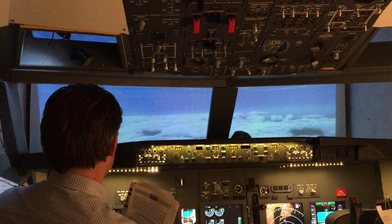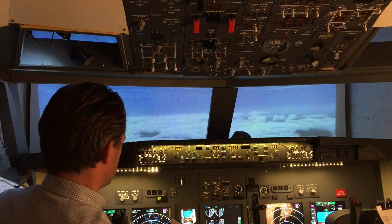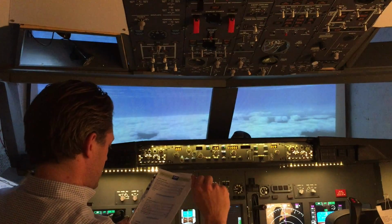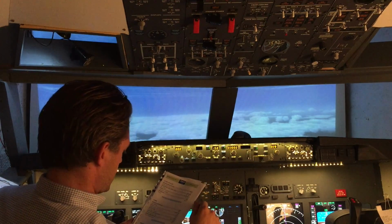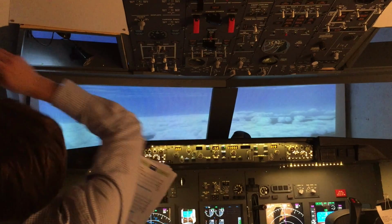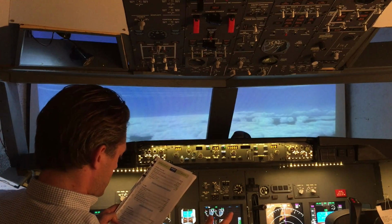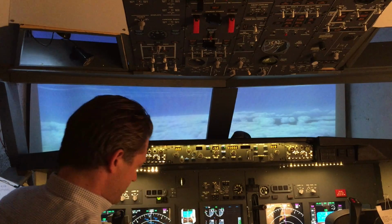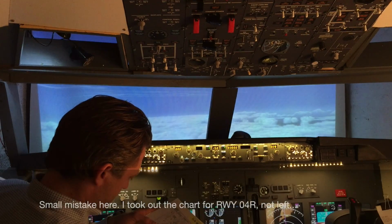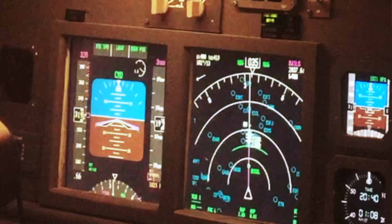Descent checklist. There we are. That was hard. Okay, descent checklist. Pressurization, set. Wing anti-ice, set. Air conditioning, set. Engine starter switches, continuous. Altimeters, set. ATIS has been obtained. Parameters set. Arrival set. Navigation, radios are set. Decision height, that's not set yet. And that should be 200 feet.